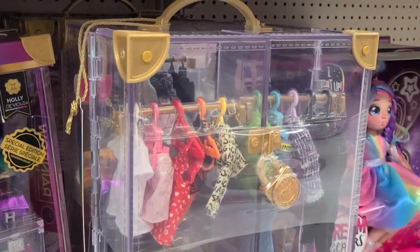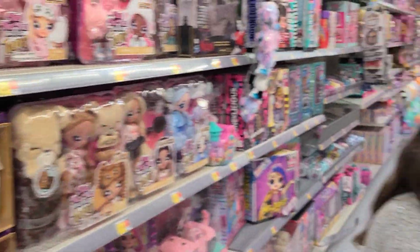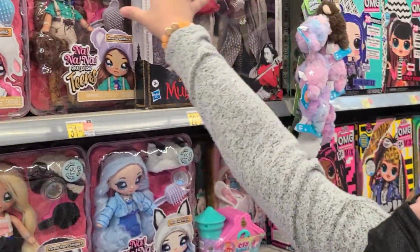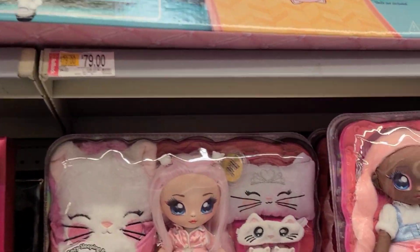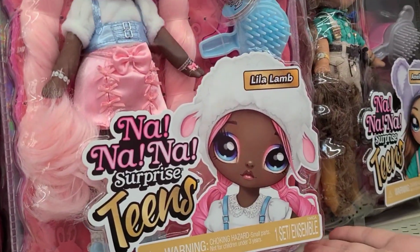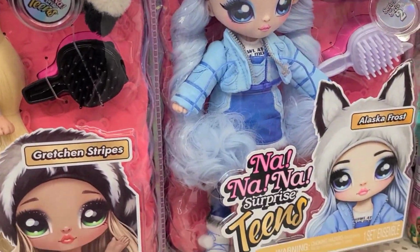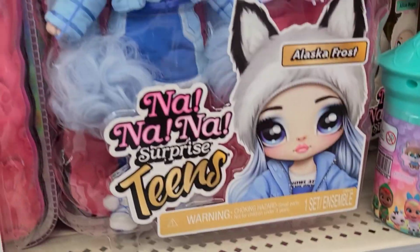And these are the new ones. And look at the closet. It has all of the clothes that they wear. Now, let's go on with the LOL. So guys, this is a new collection for the Nana Nas. They have a bunch of cute stuff. And these are the new ones, the ones with pajamas. And look at the car. The car has a tail.